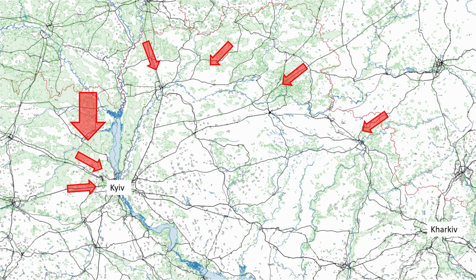Therefore, in order to advance on Kyiv, the Russians would need to seize Chernihiv, Konotop, and Sumy, then Nizhyn and Romny, and finally, in order to conduct a high-intensity fight in the city itself, Pryluki and Pyryatyn.